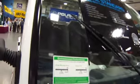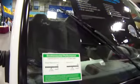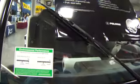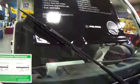Street legal, zero emissions, heavy-duty DC motor, spacious ergonomic cab, 3-point seat belt, aluminum frame, 4-wheel brakes, 2-year warranty, high-low beam headlights, pennies a day to operate, carries up to 6 people or 1,440-pound payload.